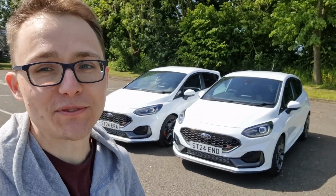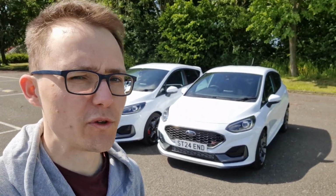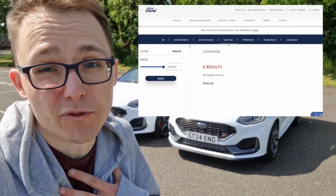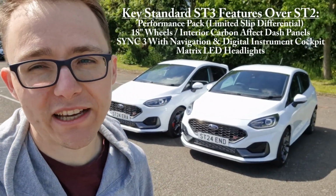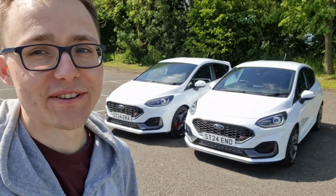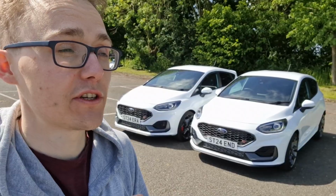I can't stop smiling because I'm filming this in June 2024, and these cars, well, Ford don't make them anymore. And the fact that they're here together, ST3 spec in a gorgeous white colour, which is just working so well. It just looks amazing. I'm actually genuinely lost for words.